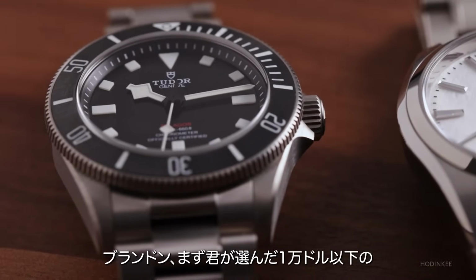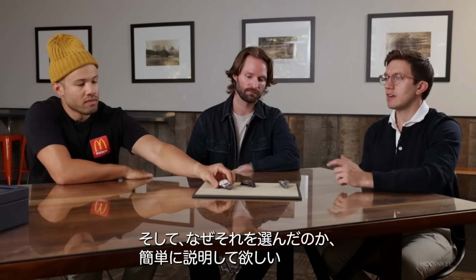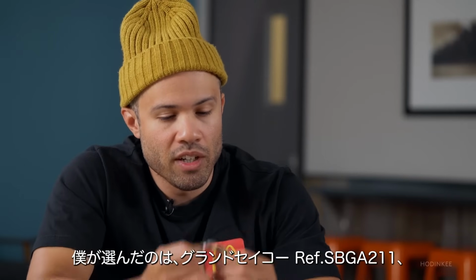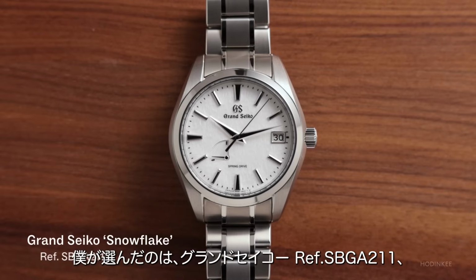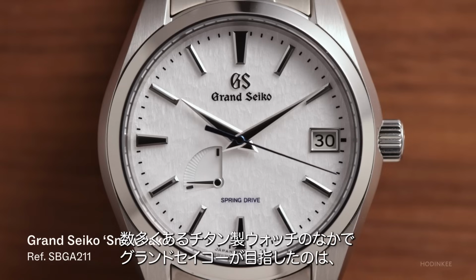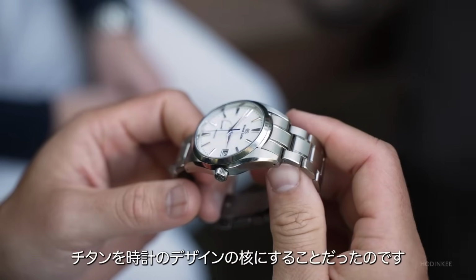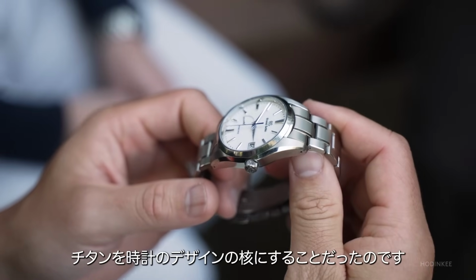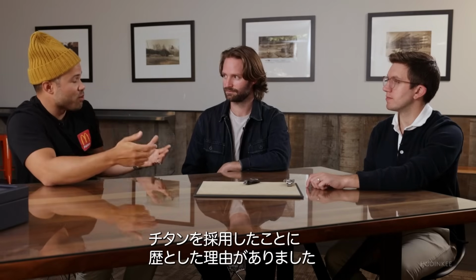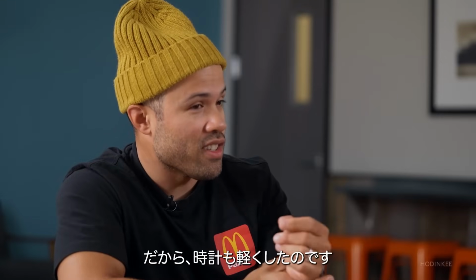Brandon, I first want you to introduce the watch that you chose as your favorite titanium watch under 10 grand and give us just a quick opening statement as to why it was your choice. Yeah, so I chose the Grand Seiko SBGA211, also known as the Snowflake. In a sea of titanium watches, I think what Grand Seiko did here with their use of titanium is a core element to the actual design of this watch. It was made out of titanium for a legitimate reason, and it's a design reason. Snowflakes are light, so this watch is light.